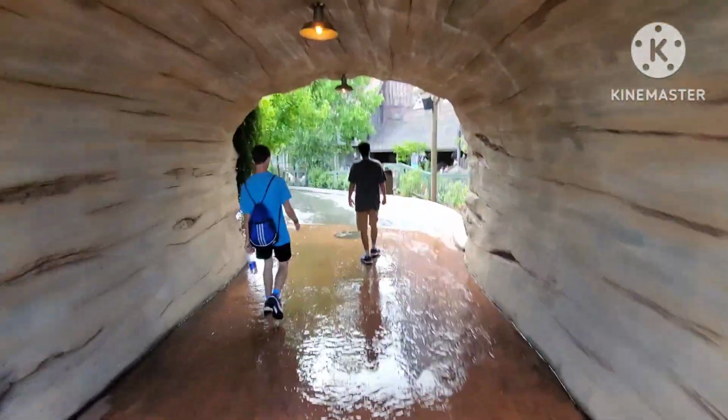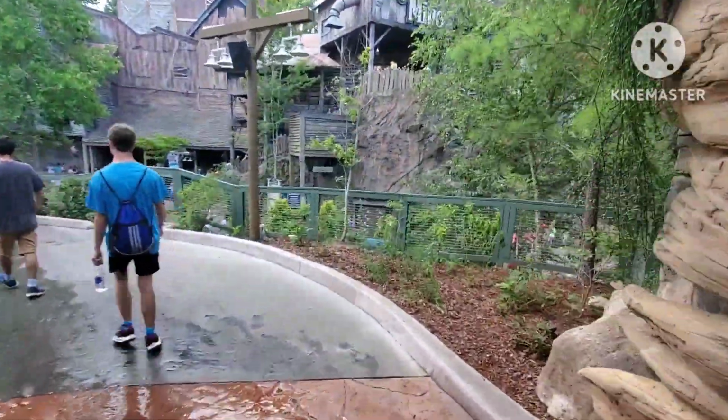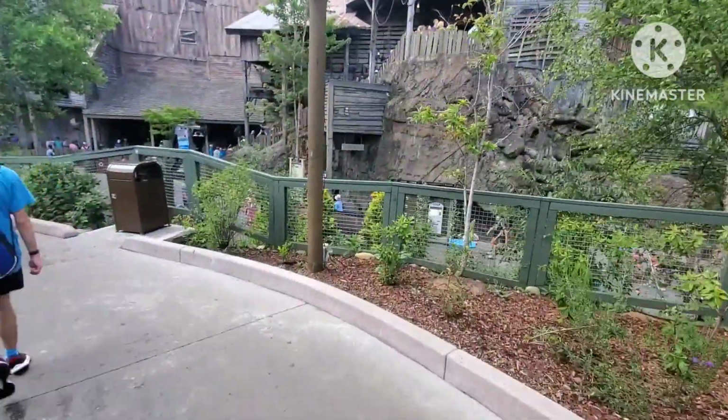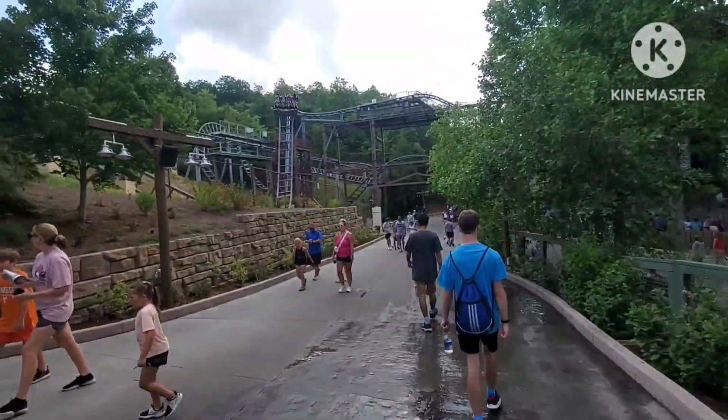Walking through mist, here's a little themed area for Mystery Mine. A little tunnel we enter. And the park is quite packed today from the looks of it, but operations has been nothing but fantastic so far. They do a really good job.